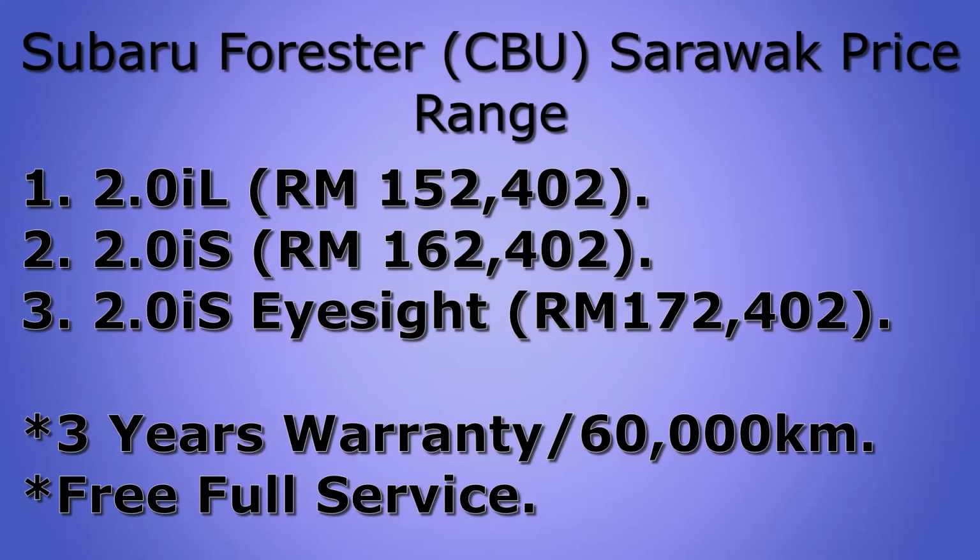In terms of pricing here in Sarawak, the Subaru Forester 2.0L starts at RM152,402, while the 2.0S starts at RM162,402. The 2.0S with EyeSight system adds in another 10,000 ringgit. All Subaru Foresters come with a 3 year warranty or 60,000 km with full free service.